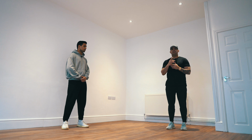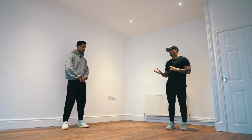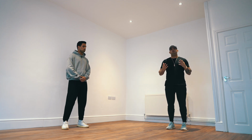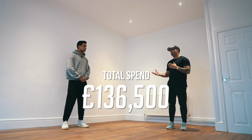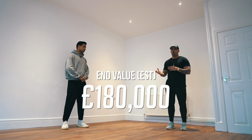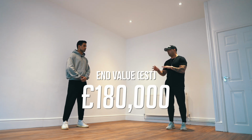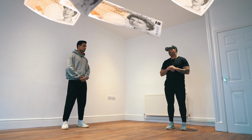Not too bad. And in that £35,440 was a brand new boiler. So that was about £1,200, like I said. All in all, we've spent about £136,500, and we've been told the end value by agents is around about £180,000. But we're hoping for more. If we base this video on what we've been told already, £180,000, we make around £44,000 profit.